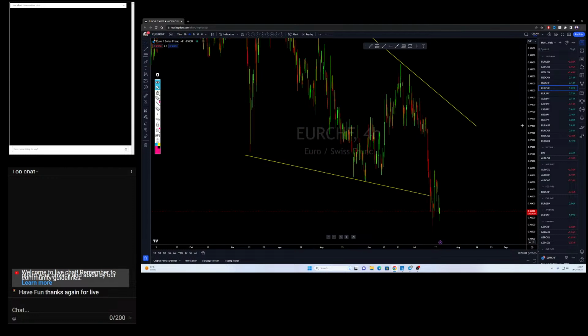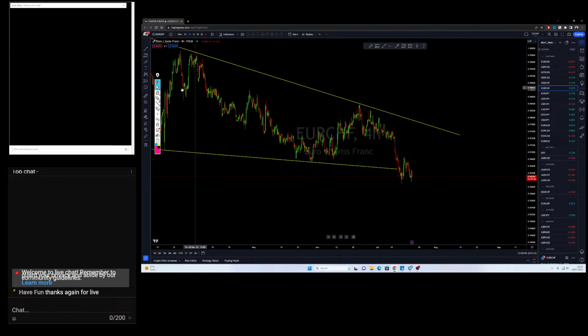Euro Chief will go higher. As it stands right now, you can see an impulse move to the upside. This is a corrective move to the downside. At least one more leg higher, tag the previous top, and then it can go for another low and then go up.